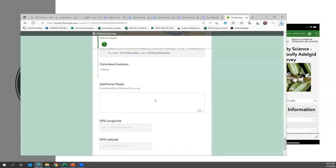Negative results are just as useful as positive ones. Yeah, exactly. I was actually just going to get into that. So negative results are just as useful as positive ones, not only because it demonstrates where hemlock woolly adelgid is not, but it helps CFIA identify additional hemlock stands that we might not have been able to target before. So that's where this additional notes section can come in handy.